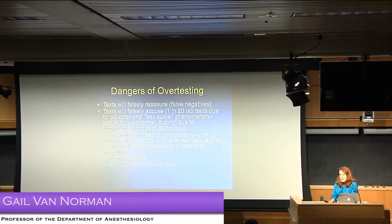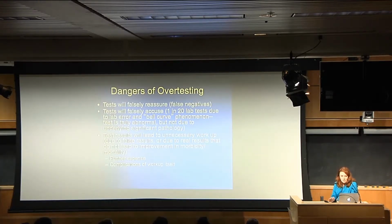What are the dangers of over-testing? I mean, it's all information, good information. I have people in my own department that think the more information they have, the better off they are, and they are wrong. You want the right amount of information. You don't want too much information. It will make you make the wrong decisions.